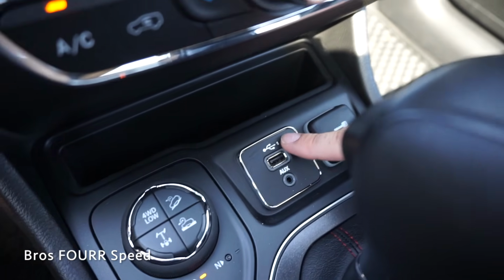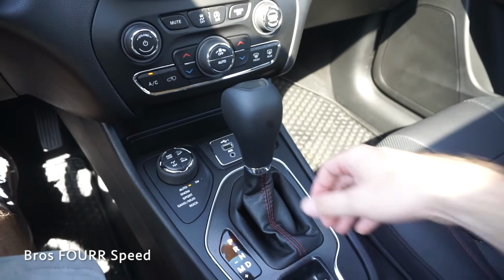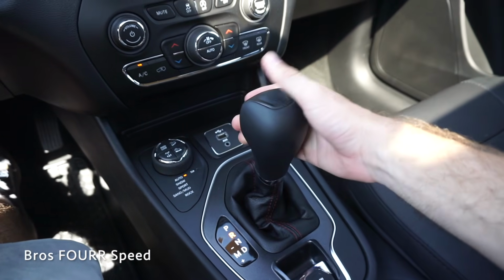Over on the right side, you have an auxiliary and a USB port, along with a 12-volt. And then taking a look at the leather wrap shifter, we can go ahead and put it into reverse.